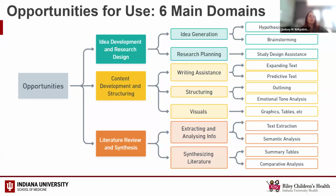So in terms of opportunities for use in academic writing, there are really 6 domains where there are numerous applications and programs available for all of these different domains, including idea development and research design, content development and structuring, and literature review and synthesis. Content development and structuring is where you'll find the writing assistants and the visual components of these. But there's a lot of different ways that you can use it, as you can see here, even going as far as hypothesis generation and brainstorming. And the models are getting better at this. Again, they can't really reason.